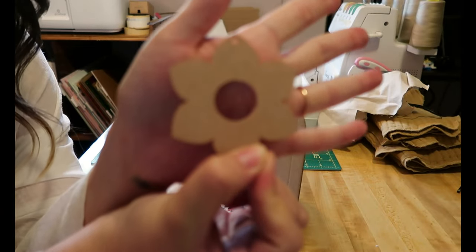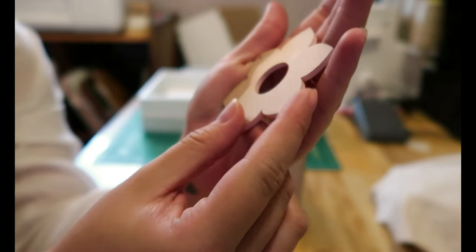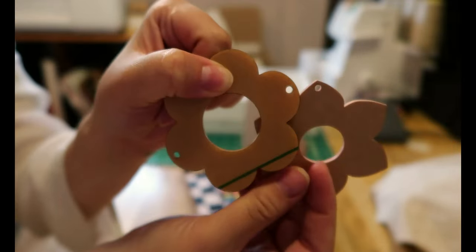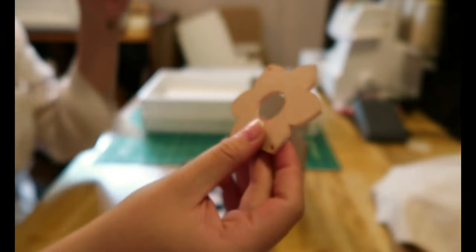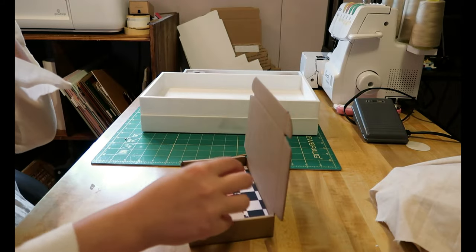Okay. And these I actually messed up. I think I made like 10 of them and they were supposed to be like this shape. So now they get to be freebies. And I can't turn it into a keychain. Well, I could, but I'd have to add like another one because it's double hold. So.